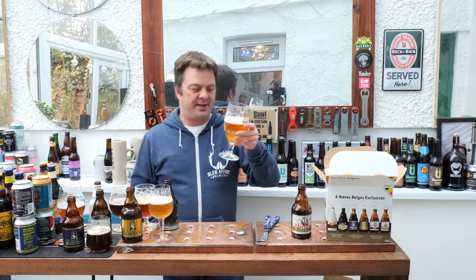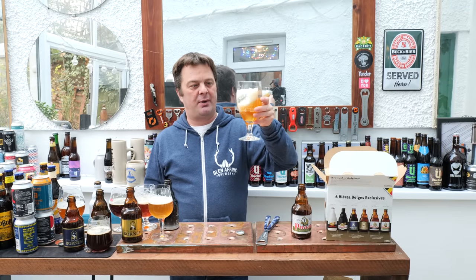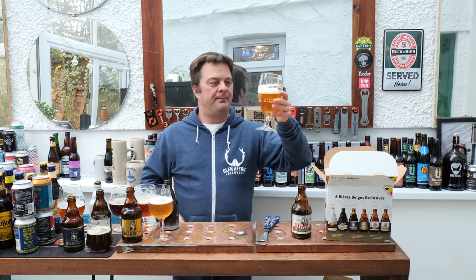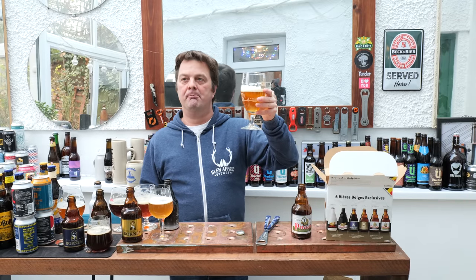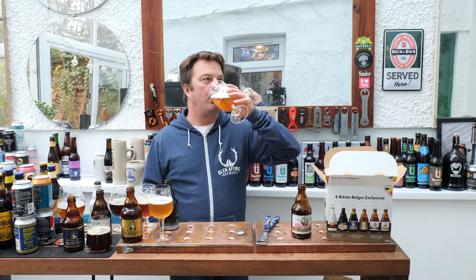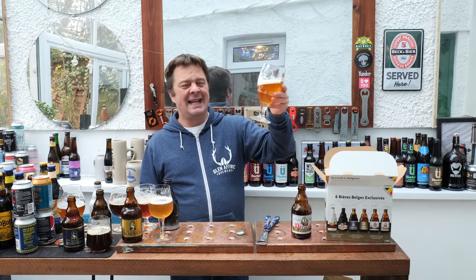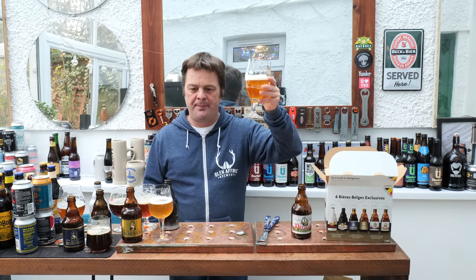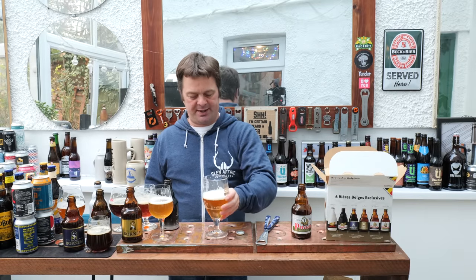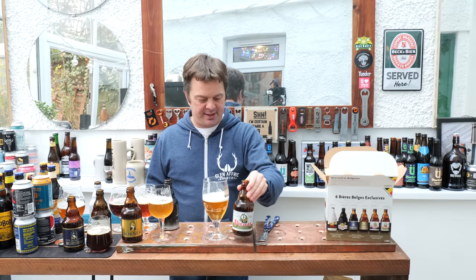That triple is nice. But this triple, with the extra miles per hour, the MPH of the extra woof of that 10.5%, more malt, more hops. It's a much smoother, balanced beer. Peppery, spicy and lovely. Lovely, lovely, lovely. Right, let's put that there.